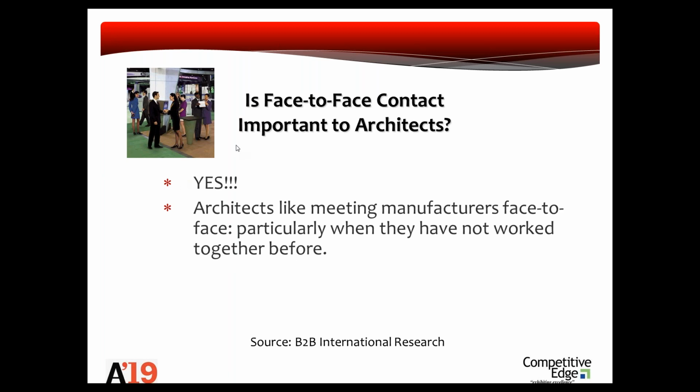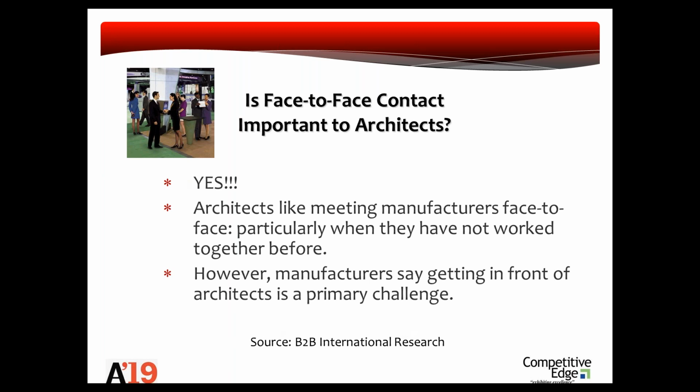That first face-to-face meeting is absolutely crucial. One thing that's interesting is that particularly younger architects value face-to-face even more, both when it comes to meeting and being introduced to manufacturers, and when it comes to things like continuing education. So if you're doing that in Vegas as well, it will be really, really important.